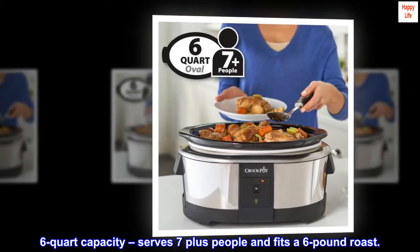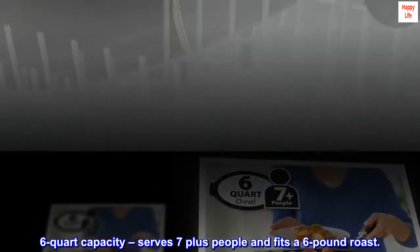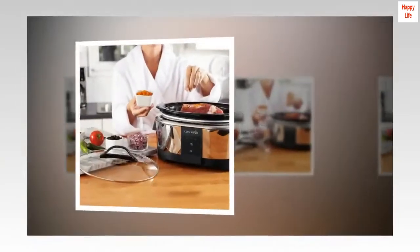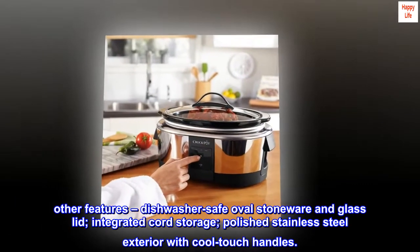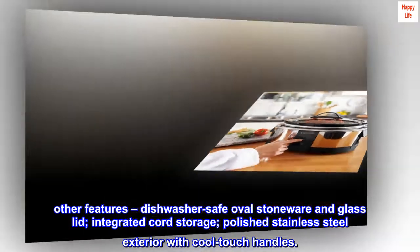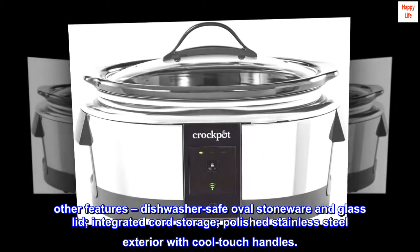6-quart capacity, serves 7+ people and fits a 6-pound roast. Other features: dishwasher-safe oval stoneware and glass lid, integrated cord storage, polished stainless steel exterior with cool touch handles.